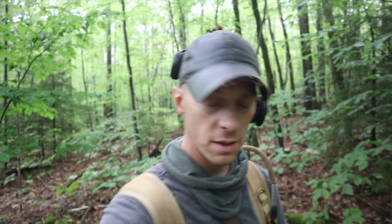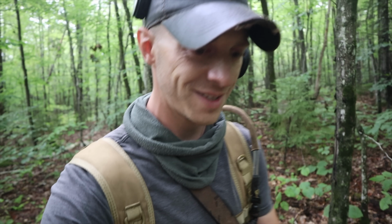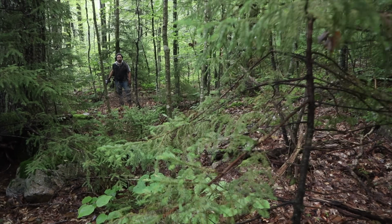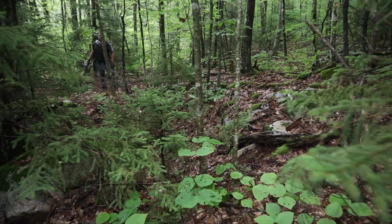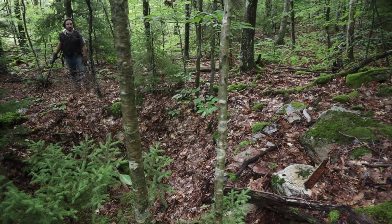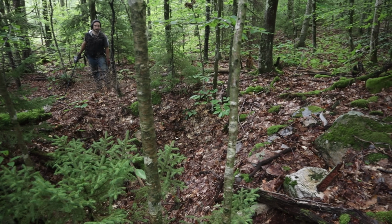So we're still kind of continuing walking, following these stone walls, detecting as we go, and I heard Chris cawing over here at me. I think it's a cellar. That is certainly a cellar. Not a very big one from the looks of it, but this was somebody's foundation to a home, I suspect.